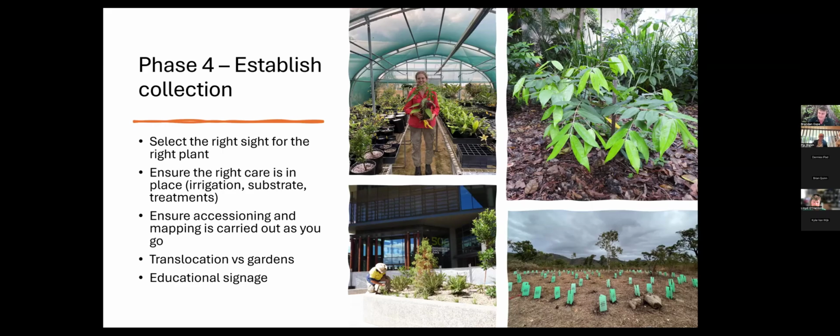So translocation versus gardens is another one. Are you looking at doing a large scale translocation like you can see on the bottom right for this eucalyptus or of your Frabachausia? Or are you looking at collecting for a garden? If you're doing a translocation, you need significantly more individuals for a higher germplasm representation, whereas if you're doing it for a garden, you can get away with less, but obviously the more germplasm representation and genetic variability, the better the collection will be and the more value it will have.